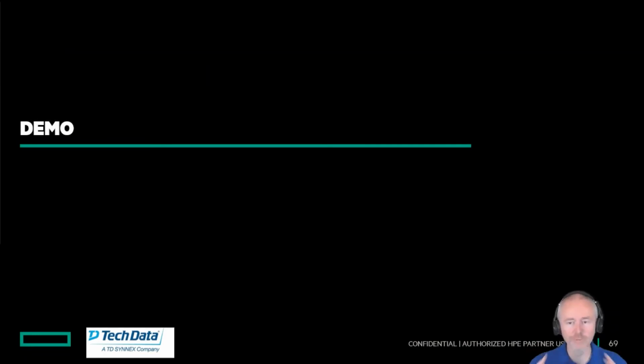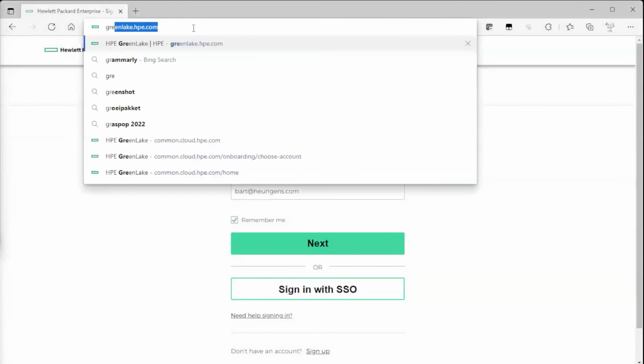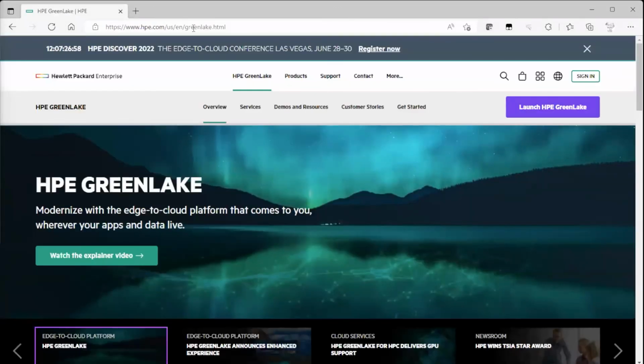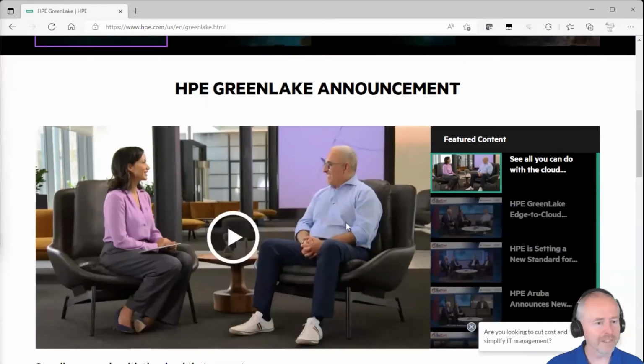Because I want you to be aware that beyond Gen 10 and one day Gen 11 and all the things that are happening today out there, beyond the metal box, there's a lot of things that are changing. And so what I'm going to do is, guys, I'm going to give you the complete picture. You go to greenlake.hpe.com, right? You see here? Because here's a lot of information of all the announcements.